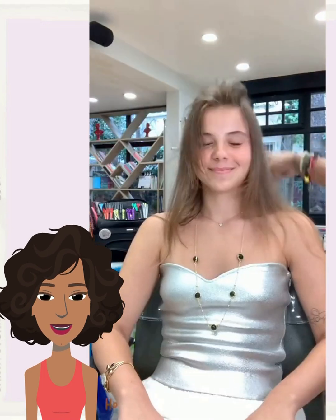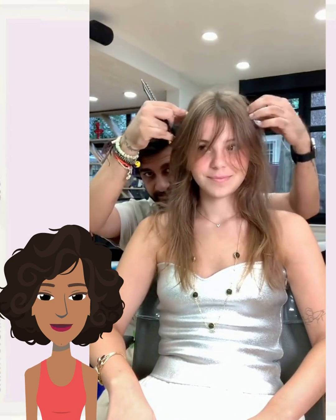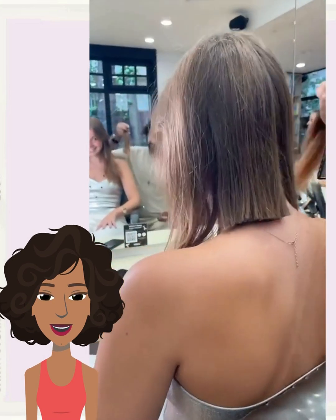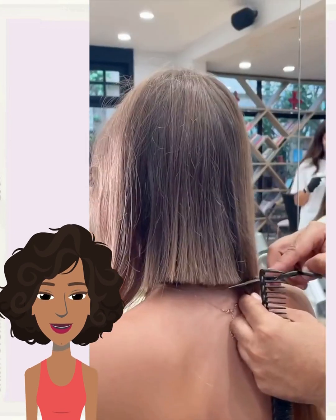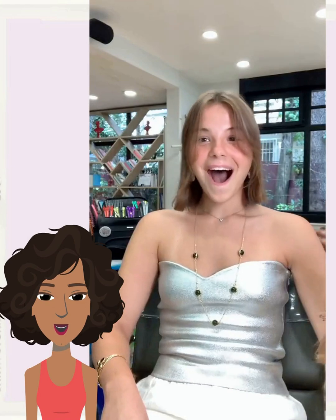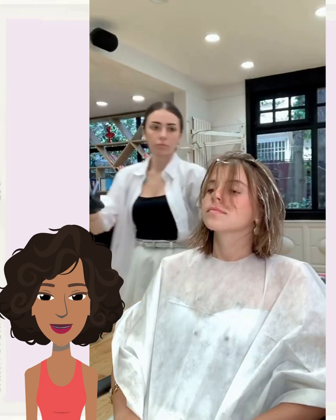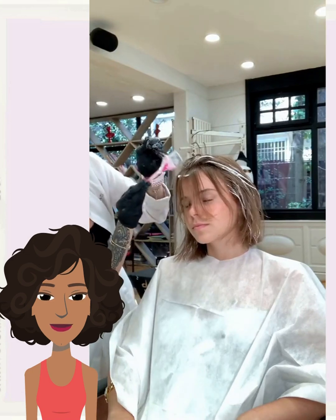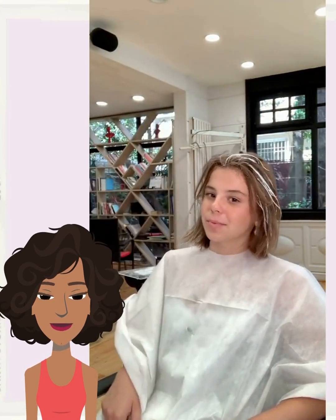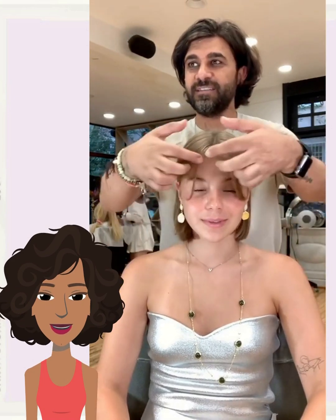So here we have someone with mid-length hair. Stylist cuts off the hair. Looks like she might be getting a bob for this one as well. Adding in some color. Oh, absolutely gorgeous. She has the curtain bangs here. Such a fun, cute style.